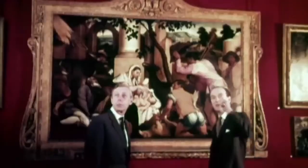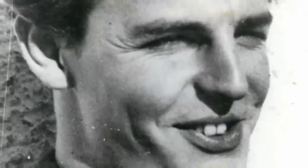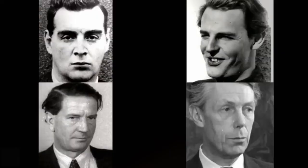What the general public didn't know is that Anthony Blunt had been one of the Cambridge spies during World War II. He was involved in very serious spying, and yet it simply wasn't known. Alongside Donald Maclean, Guy Burgess, and Kim Philby, together they were considered among the biggest traitors in British history.